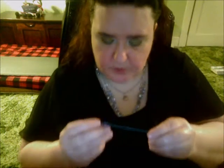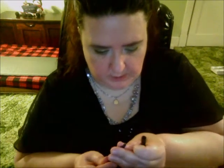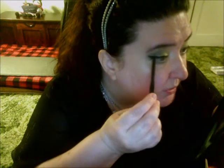And this one's from Tarte. This is from Tarte, it's cashmere liner, Black Magic. I'm going to put that in the upper inner area. It seems to work the best. Well, one of the best for me, but I'm going to work it up here.